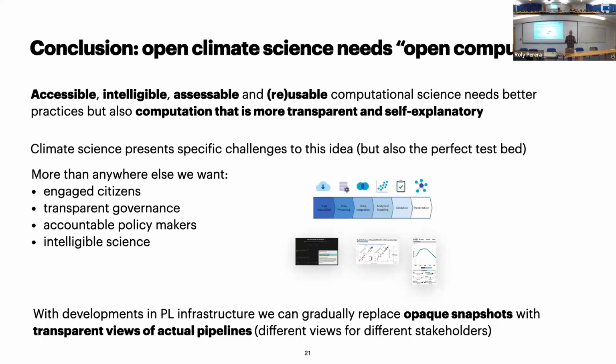And it's not realistic to expect people to do all this work, not because people aren't willing to work in an open and transparent way, but because the kind of pervasive transparency that I'm talking about just isn't something it's really feasible to expect people to do. We need to think of it as a kind of infrastructure problem. So I think with developments in PL, we can potentially make progress towards replacing the sort of opaque snapshots we have today with transparent views of actual computational playgrounds.